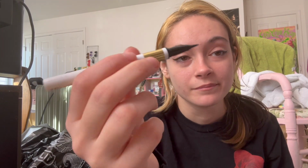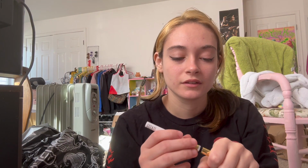I have this black eyeliner from Estate. It was fun, but I can't even get it open. Never mind. But it was nice. I think it doesn't work anymore. Let's try. She's kind of working, but I don't know. I feel like, I don't know.